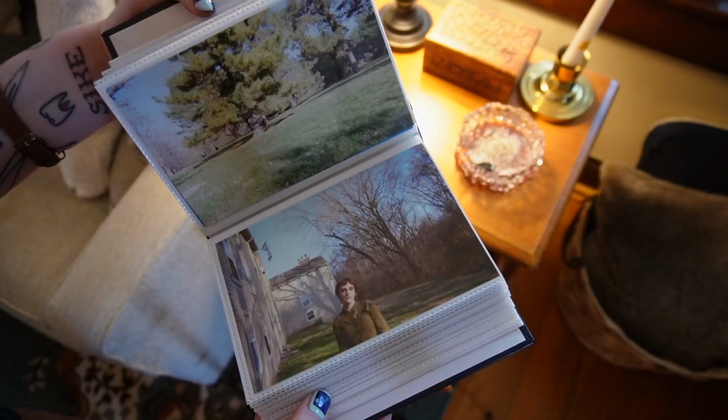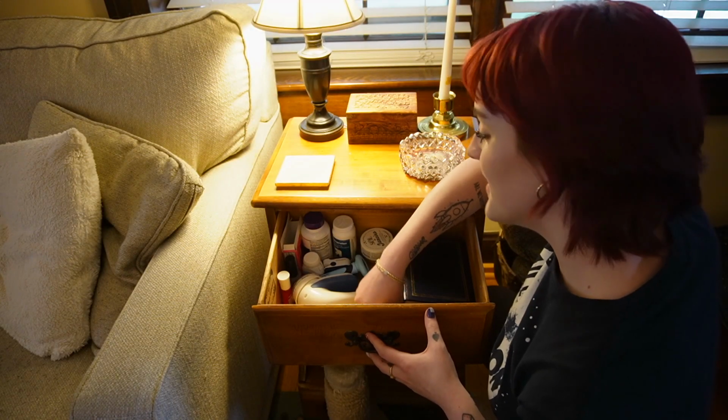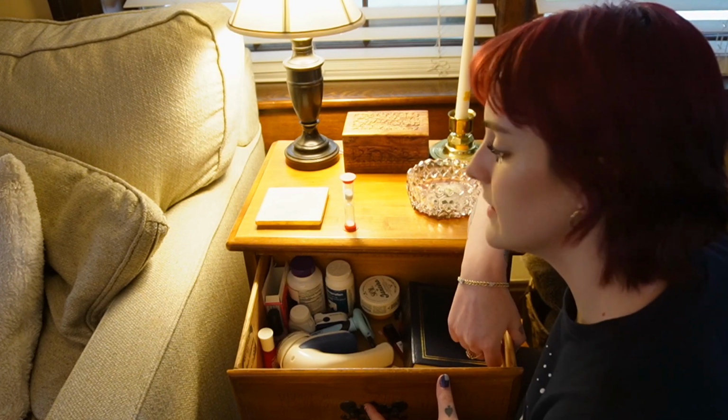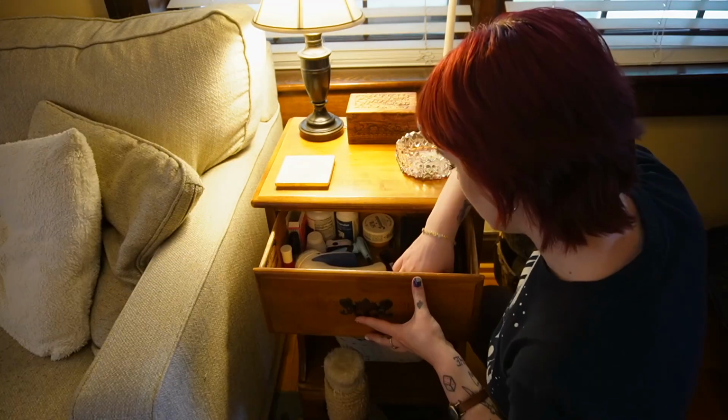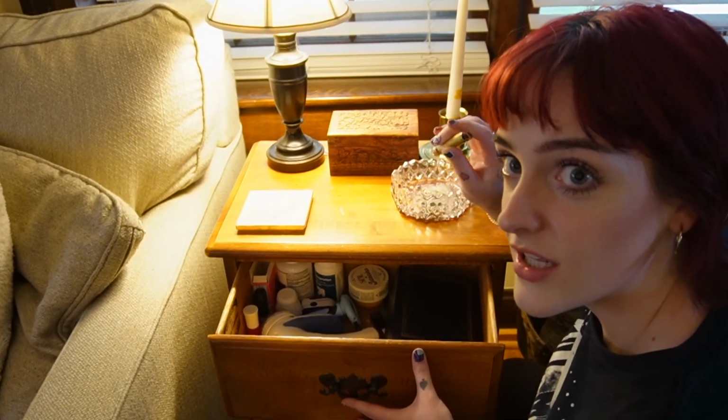And then I've got a little photo album. Got a Disney membership card that's expired. I've got this little timer, just in case you need one. Oh, and a laser pointer. Forgot this was in there. Are you gonna get it? Are you gonna get it?